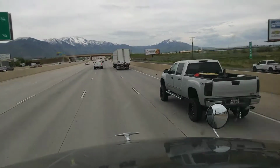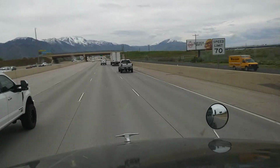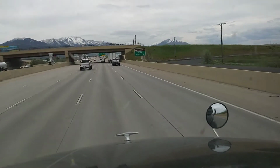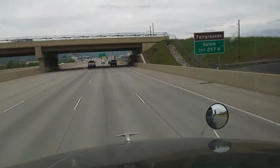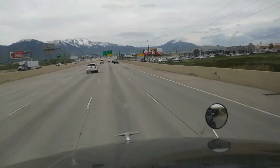Now coming up to the US Highway 6 split here. We'll be continuing on 15 south.